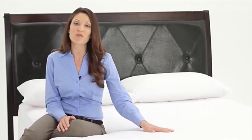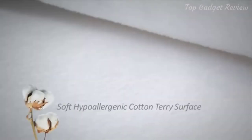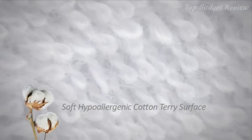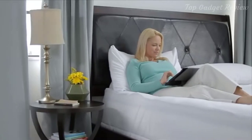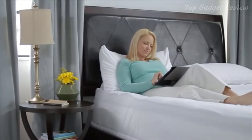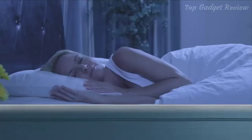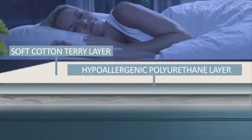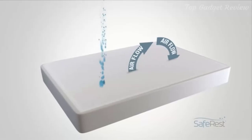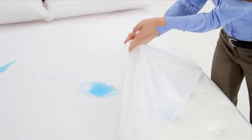This begins with our use of premium cotton terry for the surface material, made up of thousands of loops, which naturally absorb moisture while keeping the protector completely noiseless. Once applied, our mattress protectors offer an undetectable layer of protection that will not change the feel of your mattress in any way. To prevent fluids along with dust mites, pollen, and other allergens from passing through the protector, we backcoat the cotton terry with a hypoallergenic membrane layer. This advanced breathable coating also keeps your mattress cool by allowing air vapors to pass through while repelling any liquids.